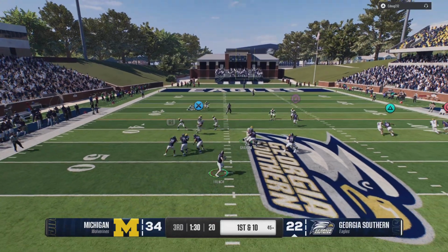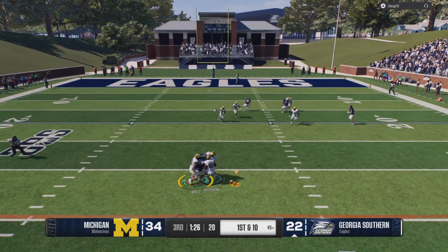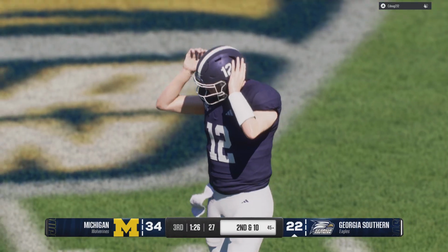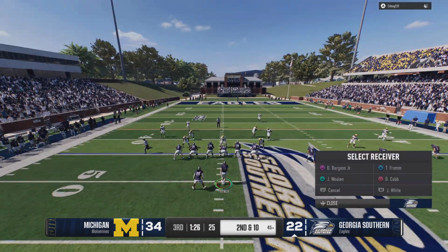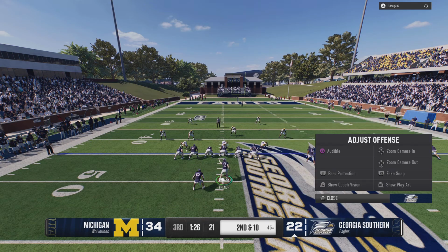To the air, it's French. Dumps it to the back. And it's incomplete. If you're going to take a hit like that, you might as well hang on to the ball. Looked like the offense had a chance for a big play there, but the running back just could not reel that ball in. Ball still at the 45 after the incompletion. They'll snap it, 2nd and 10.